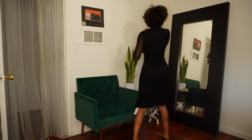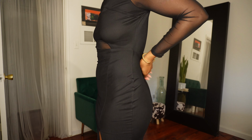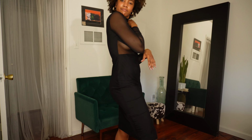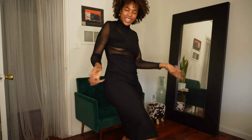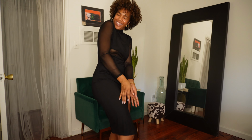I don't know if that's a bit much, and it doesn't have the same thing on the other side. This is what I want. Hold on, there we go. This is what I want versus, snatch me, snatch my waist. I want my dresses to be like, I am wearing the dress, not the dress is wearing me.